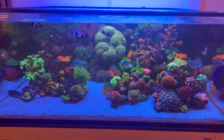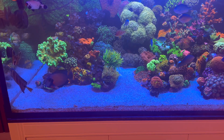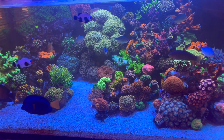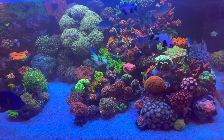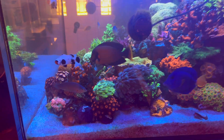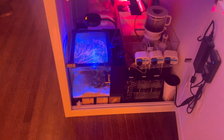So, dosing, I've been super simple with my dosing, right? So this is just a reef update to kind of get you guys up to speed on the recent changes on the aquarium. But dosing, I'm dosing alkalinity, magnesium, calcium. Down there, super simple. I got a skimmer going on in the middle. I got my refugium. Nothing crazy, nothing fancy. I do think consistency is what keeps the tank going pretty well.